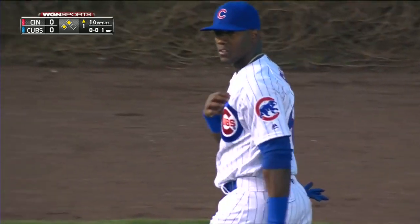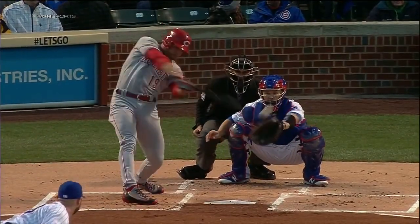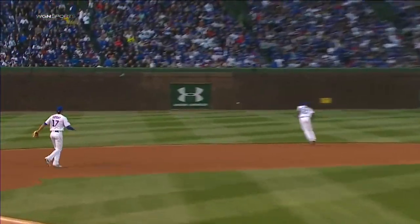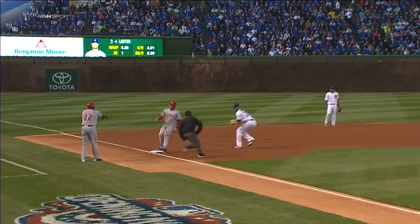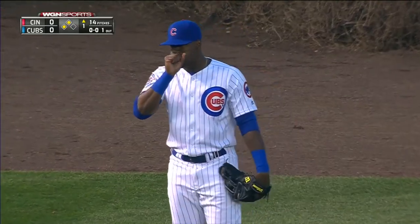Yeah, that's a mental mistake by Soler in left field, Pat. The ball's hitting the gap. He goes and gets it, and what I think Soler saw was Cozart jogging around second base, and he obviously has something wrong with his leg. But Soler saw that and threw the ball to third base, and then Cozart kicked it in a little bit, easily got to third. But because of that throw all the way to third base, Votto just jogged into second.